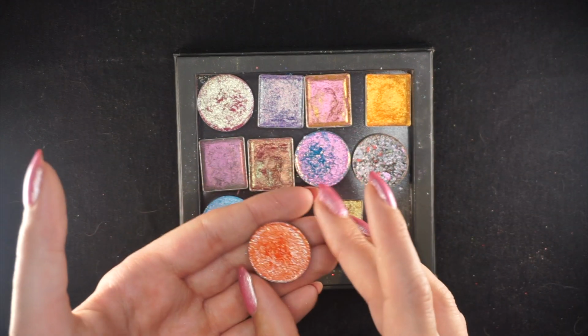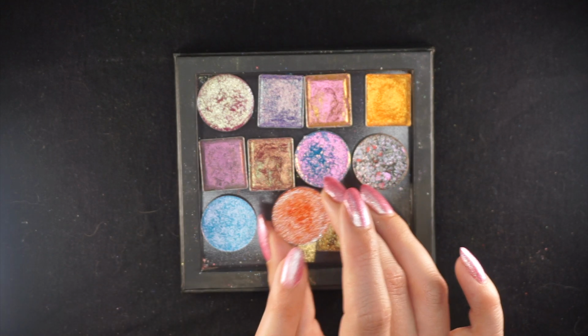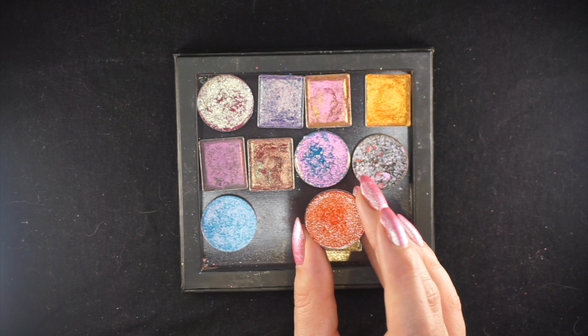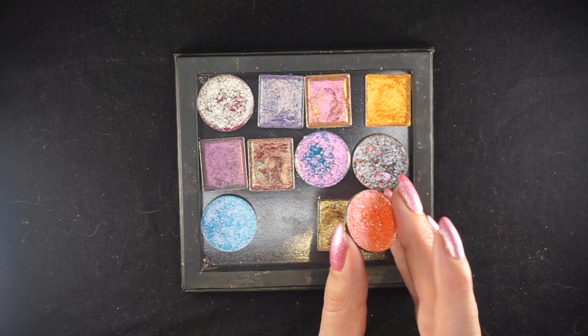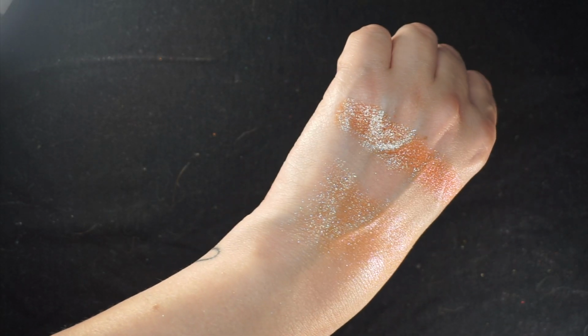Before I talk about this eyeshadow, I would basically have chosen this one here. These two are in the same price class, and obviously this is my most favorite eyeshadow at the moment, but this one here is in the same price. I think it's $8 or $7, something like that. And I just think they're so sparkly. You can see the swatch, they're so sparkly, so dimensional.